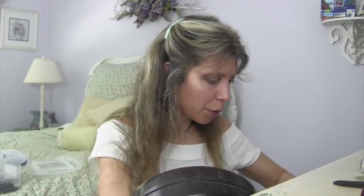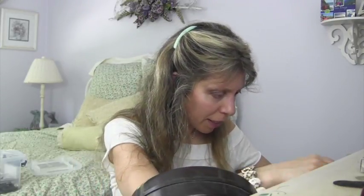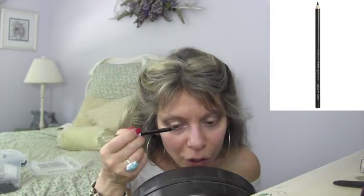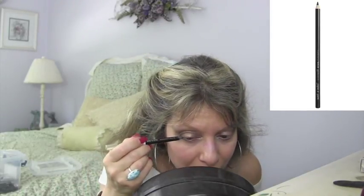Now I'm going to use my black eyeliner pencil. Not a liquid liner. I'm going to use a pencil because I want to get more of a smudged effect. I like that better than that line that goes across. I do use the liquid liner as well, but usually if I'm wearing fake lashes. If I'm not wearing fake lashes, then I think this just looks more natural. So mine is a Wet n Wild black charcoal. I'll link it below.